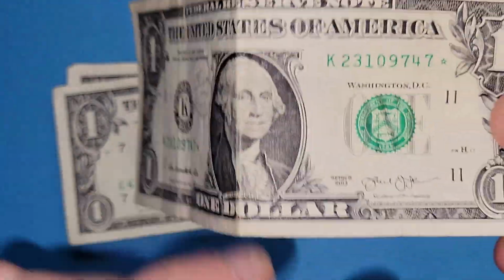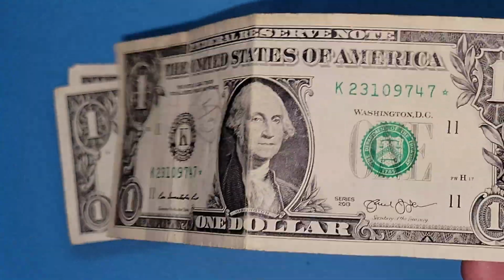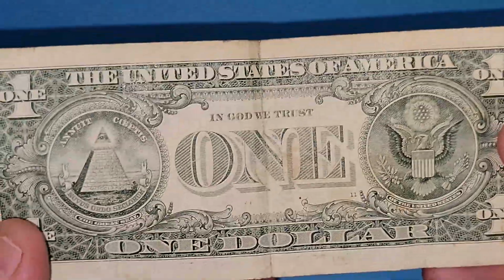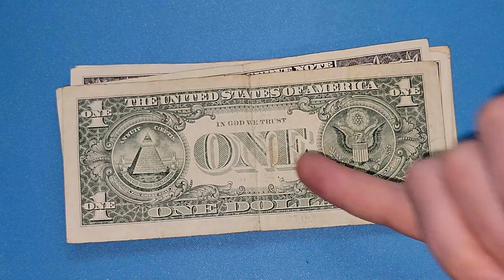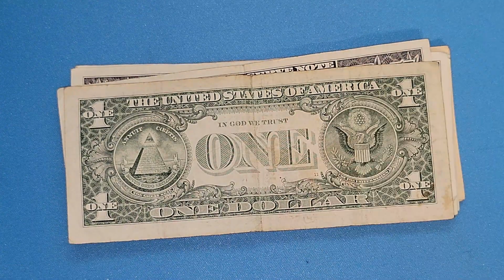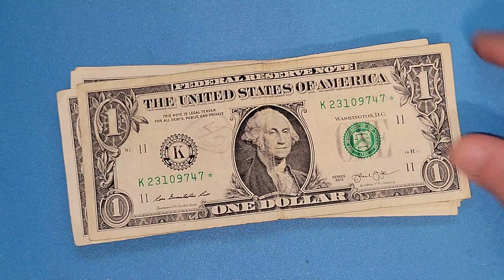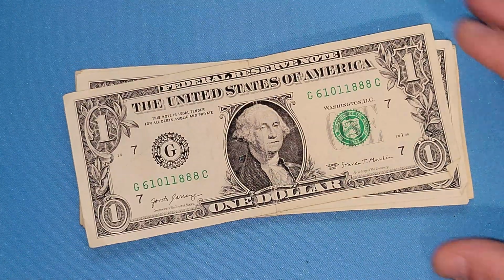In this one's case, the writing, you can see it's real beat up, doesn't even sit in a durable way. All folded up, back of the note, stained up. So this one, of course, has a lot to be desired. But if you watch my videos, you know I love star notes, so I'm going to set it aside anyway.